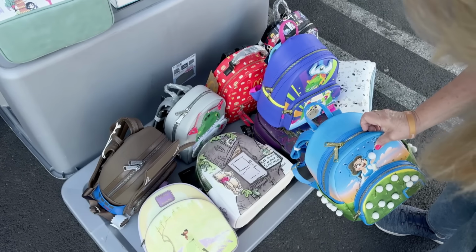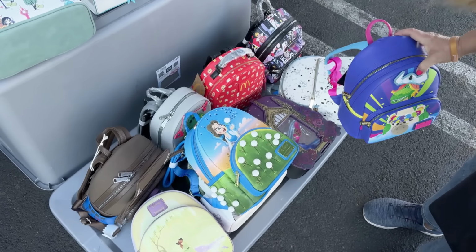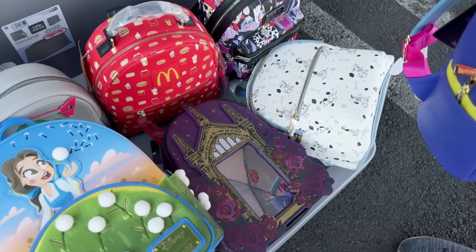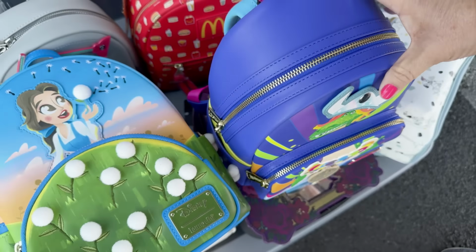Oh, Winnie the Pooh. If you open the door, it's little owls. Oh my goodness. I love the little features. Yes, look at that. They're cute. Loungefly, so cute. So fun. Oh, look at that. McDonald's. That one's Harry Potter. And of course, Dalmatians. Aw.